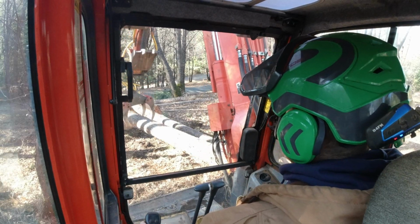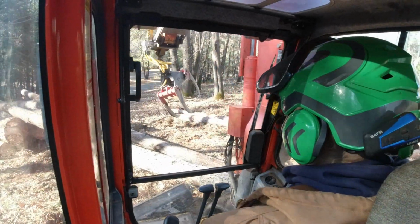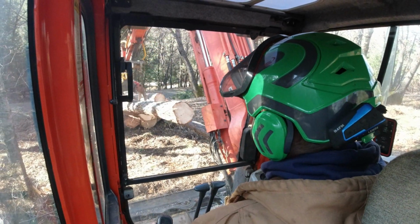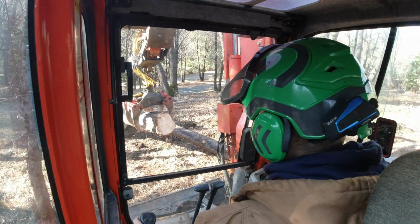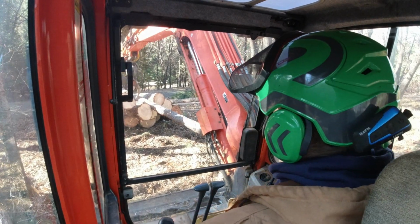Again, a different tree outfit did this job, and having this excavator with the rotating grapple makes doing these jobs pretty efficient. Might not be super fast, but what else are you going to get up in here and do all this stuff with? A 20,000-pound excavator does a pretty nice job of moving these green logs, and I can still haul with the pickup.